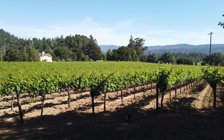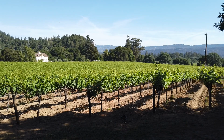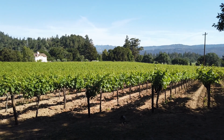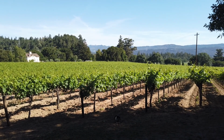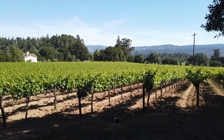Bringing you some views from a place that people don't get to see very often. We usually look at this vineyard from the bottom. This is the White Barn Vineyard, the aptly named White Barn Vineyard. You can see it on the left there, that the gardens own, and they own most of the land back up on top of the hill here.